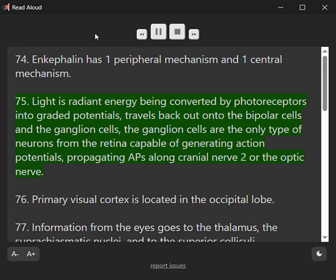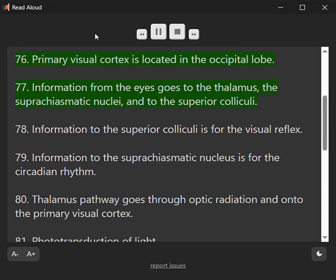Light is radiant energy being converted by photoreceptors into graded potentials, traveling out onto the bipolar cells and the ganglion cells. The ganglion cells are the only type of neurons from the retina capable of generating action potentials, propagating APs along cranial nerve 2, or the optic nerve. 76. Primary visual cortex is located in the occipital lobe.